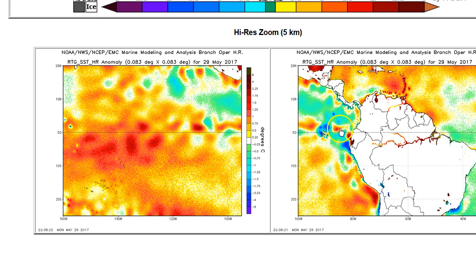Nino 1 and 2 are right here. 3's like here, and 4's like over here, and they do a hybrid of 3 and 4 and say, if you have warm water in here, half a degree above normal for three consecutive three-month periods, then you have some sort of El Nino. This is just barely in that territory. So kind of promising, but seeing cooler water developing here.